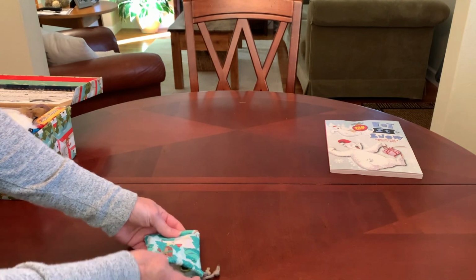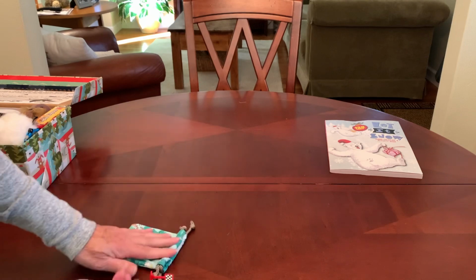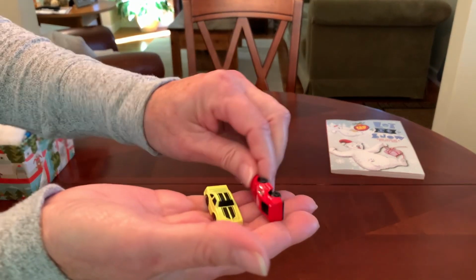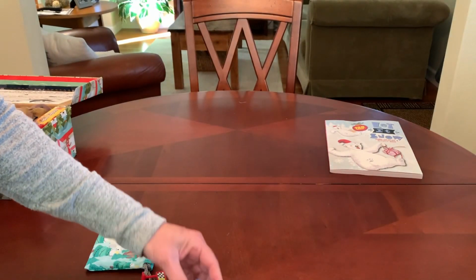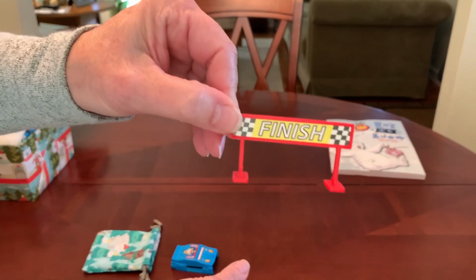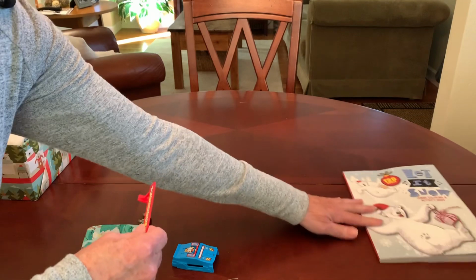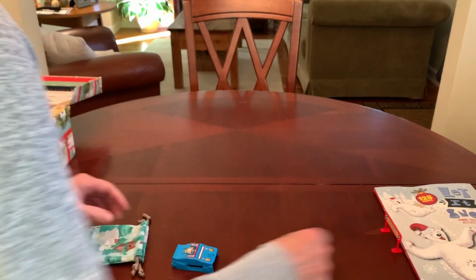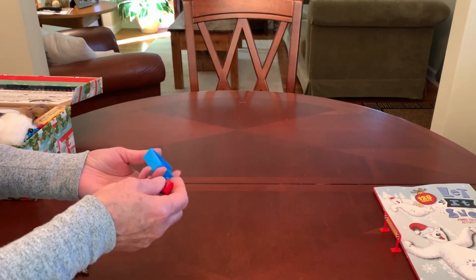This is one of those mini die-cast car sets. Comes with 2 mini die-cast cars and a launcher and a finish line. And it works pretty well. I'm going to put this right here so we can stop it from flying off the table.